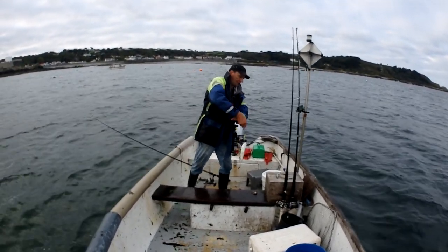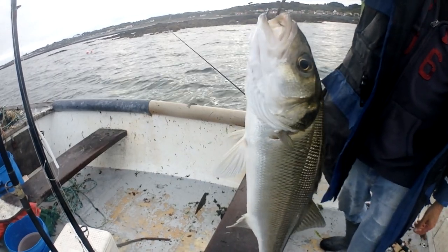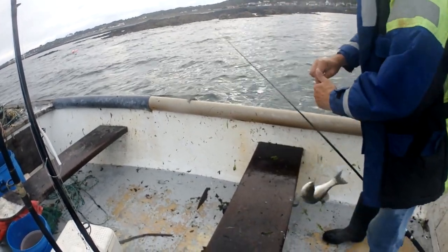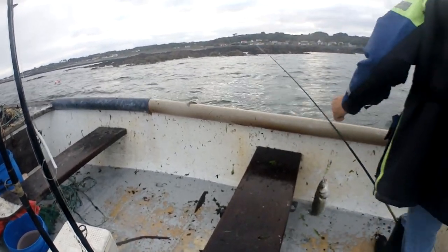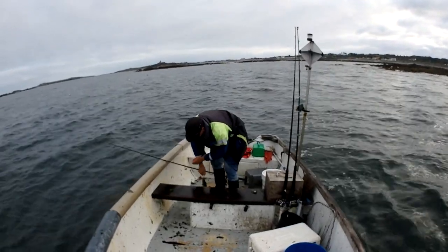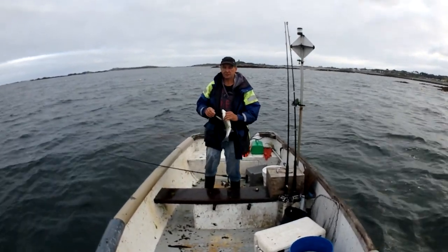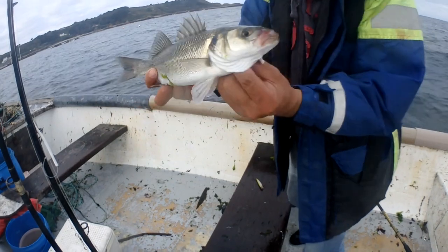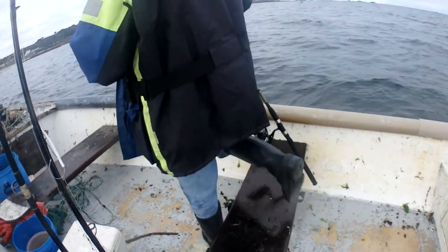That's a stunning looking little fish, that one. Maybe a bit cautious. Look at that, it's got a real golden colour to it. Not just your normal silver. Spin it, you'll see the other side as well. Lovely. Right, put it back. There's no barbs on these, but I still don't want the hook in my hand. Lovely little one. Anyway, here goes. Nice to see some small bass around there.